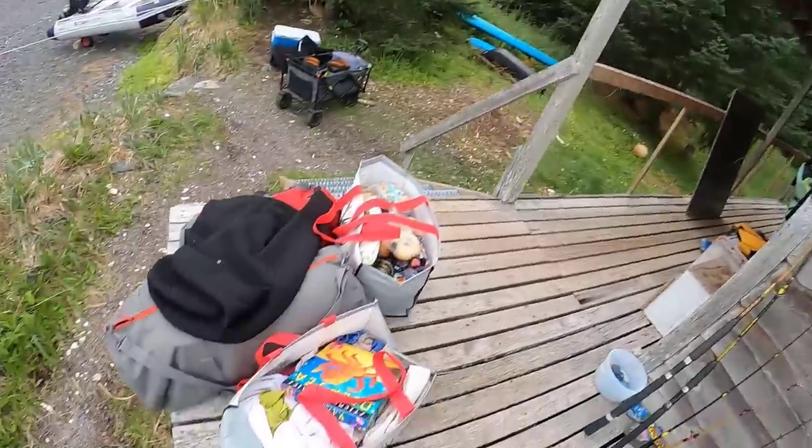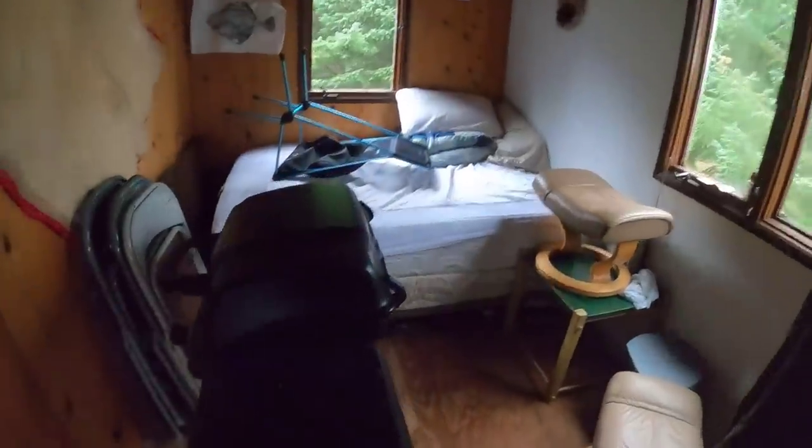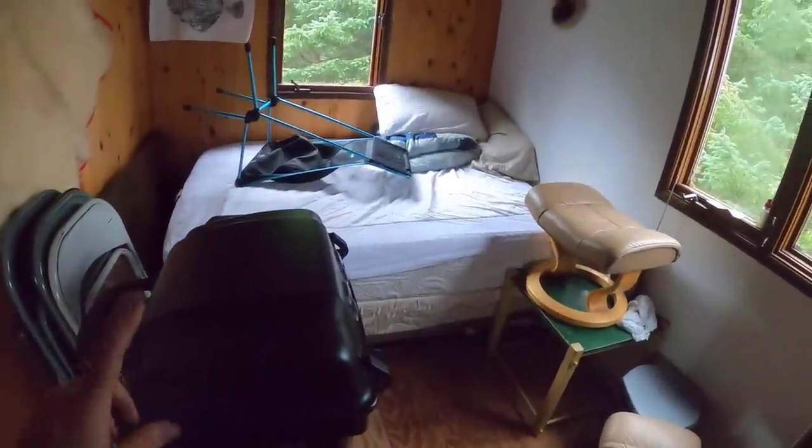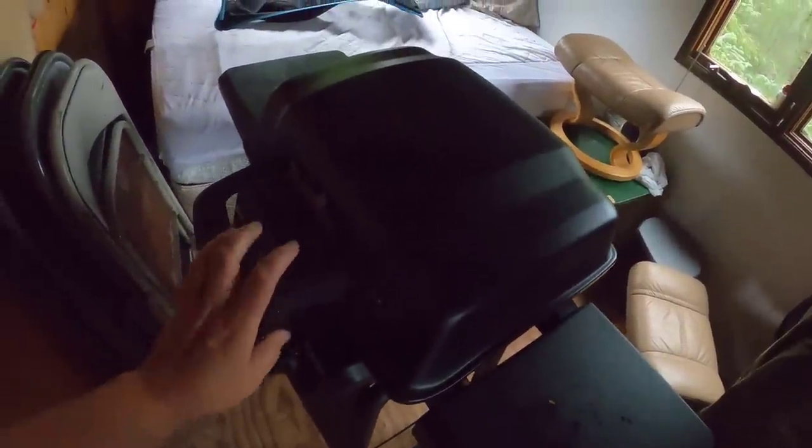Well, friends, all good things must come to an end. We're packing up to head home. We are in the process of packing up, but if you've ever wondered about the bed situation, there's a full bed in here. We always bring the grill inside so that it doesn't attract animals, bears, things that might want to come and smell what's been cooking.